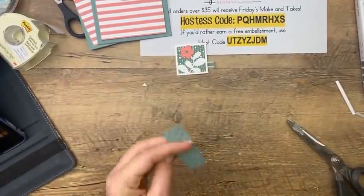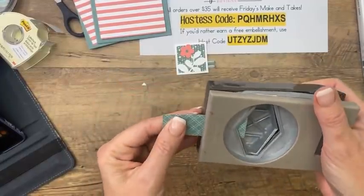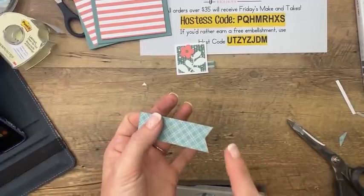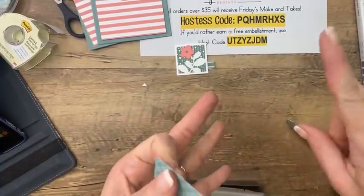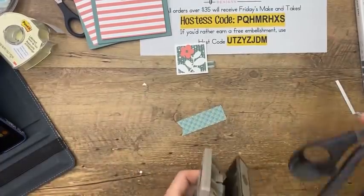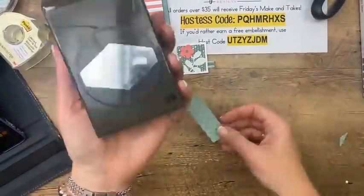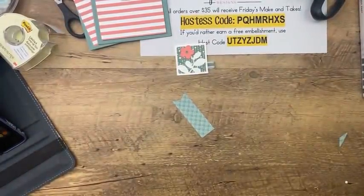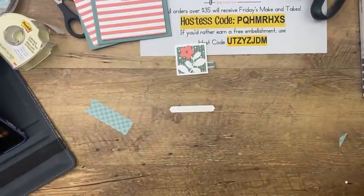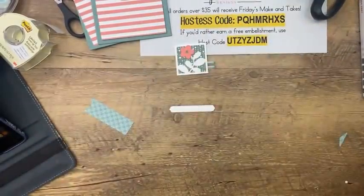Okay, now I have cut a piece of the Soft Succulent Designer Series paper from the, so many words, guys, these titles, the 2021 to 2023 In Colors Designer Series Paper Pack. That's too much to say. So I 1x3, I punched it, made a flag. I have also cut out a label using our message die. Remember this one? I've been using it like every week now.